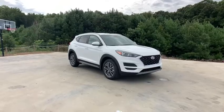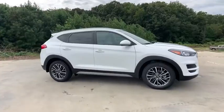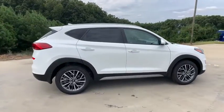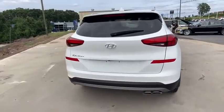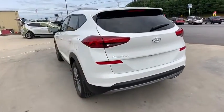Take a ride in the 2021 Hyundai Tucson. Boasting low noise and vibration levels and a smooth ride, the Tucson combines the rugged utility of an SUV with the maneuverability and refinement of a car. With its spacious interior, small never felt so big. Here are some of this vehicle's great options.